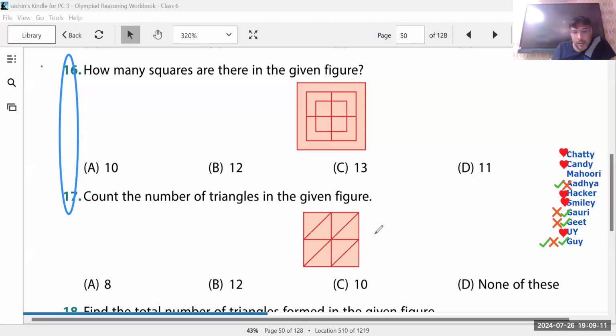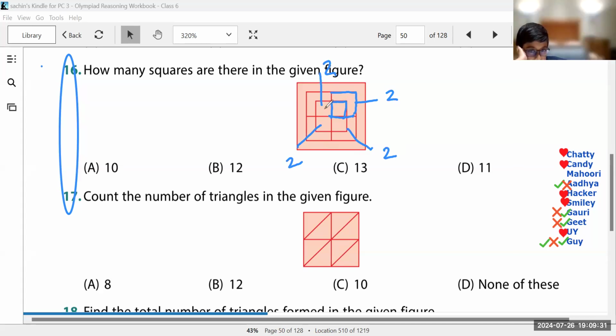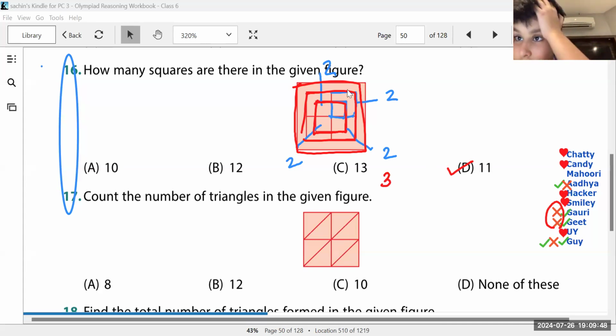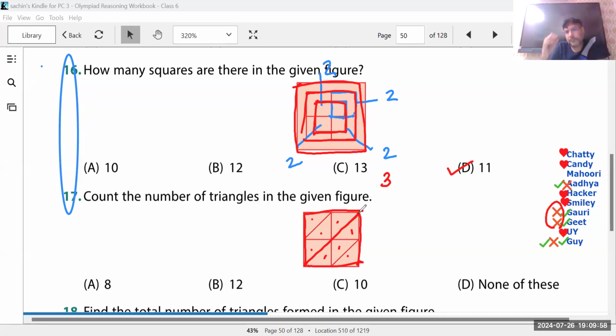All right, guys, so I'll explain. What is this one? Let's count. Here we got 1, here we got 2. So 2 here, 2 here, 2 here, 2 here. So total how many did I get? 8. Then let's search for more. 9, 10 and 11. So total is 11. Understood? Sir, I miscounted 1, so I thought there were 12 and sent 12. Okay.